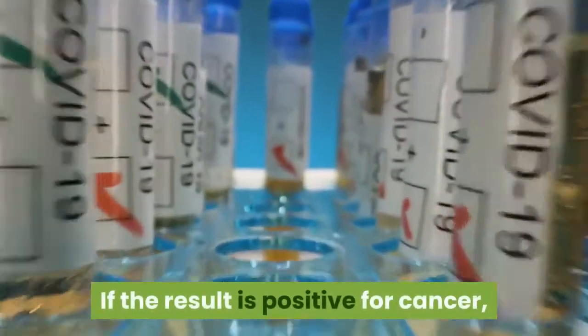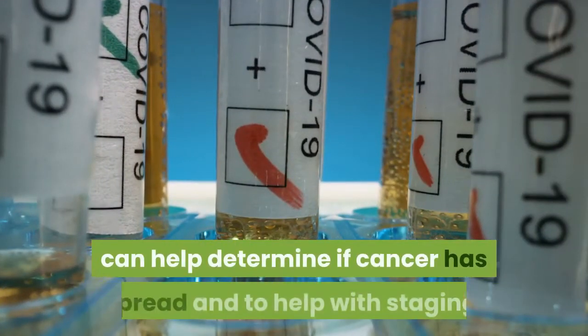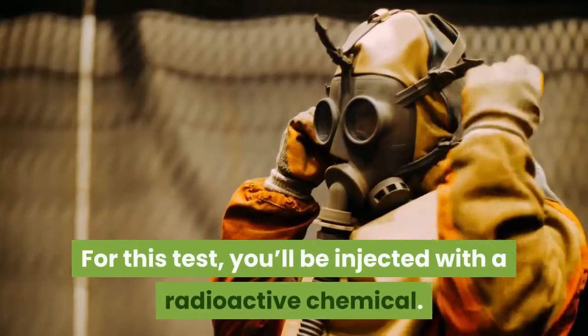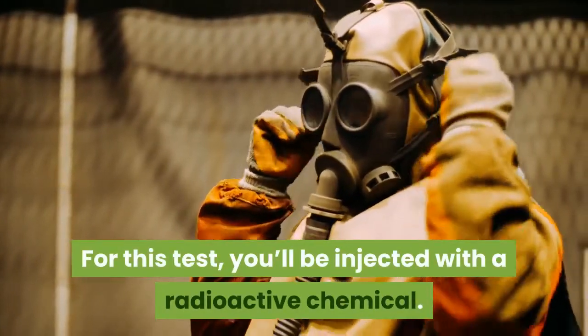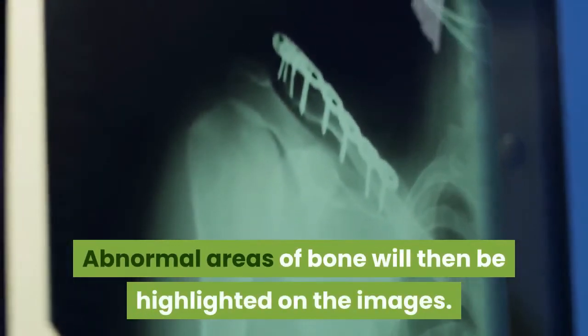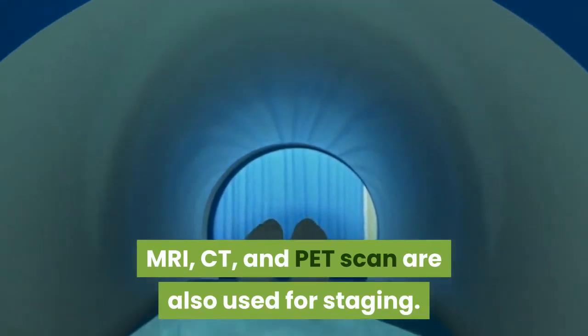If the result is positive for cancer, further testing, such as a bone scan, can help determine if cancer has spread and to help with staging. For this test, you'll be injected with a radioactive chemical. Abnormal areas of bone will then be highlighted on the images. MRI, CT, and PET scan are also used for staging.